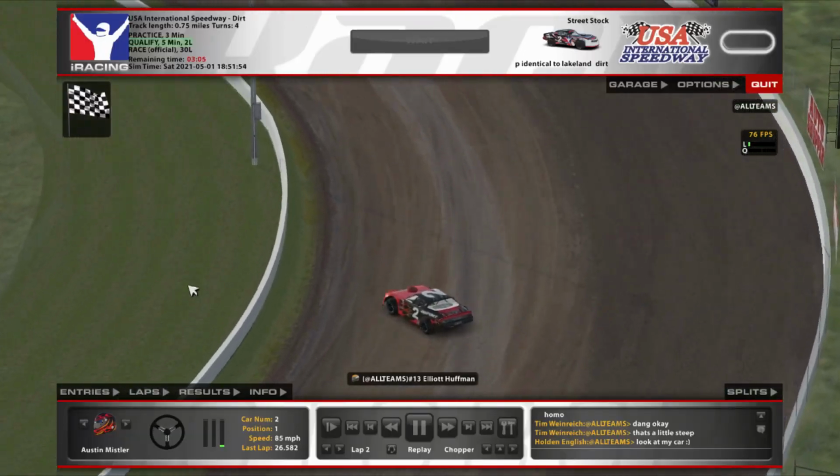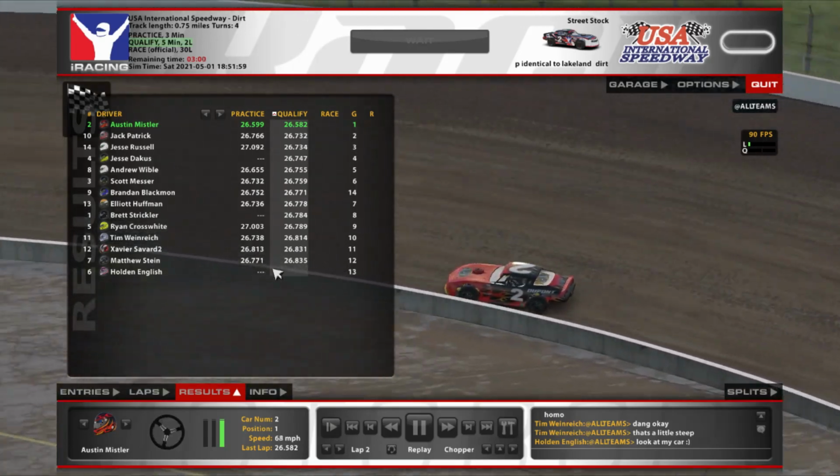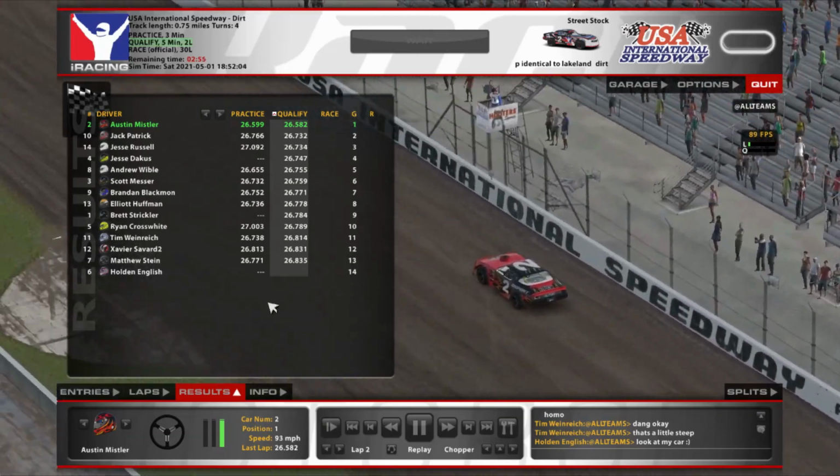They did add the ready to race thing, so that would be nice. We only have one guy left to qualify. If he doesn't want to qualify, he hopefully hits that button. Other than that, we have 3 minutes, but I'll pick it up and we're getting ready to go green.